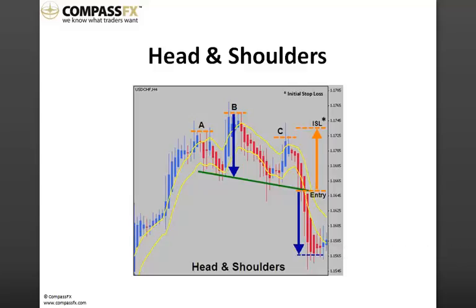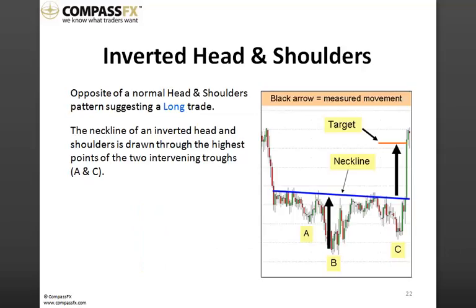Let's take a look at the inverted head and shoulders. Now the inverted head and shoulders is a long trade setup because instead of looking for peaks, we're looking for what is oftentimes referred to as troughs, a low point, a reversal peak.